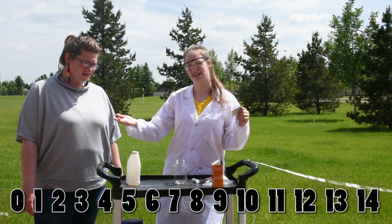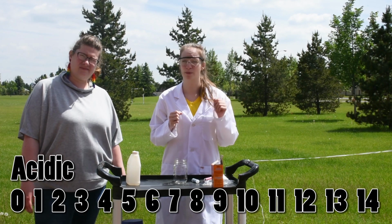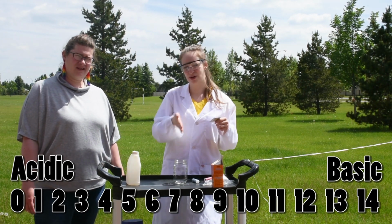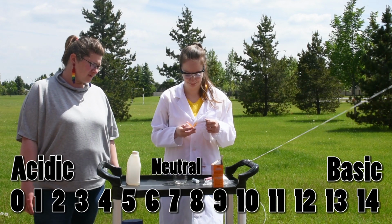The closer it is to 0, the more acidic it is, and the closer to 14, the more basic it is. So that means 7, right in the middle, is neutral. So we're going to test some things out here.